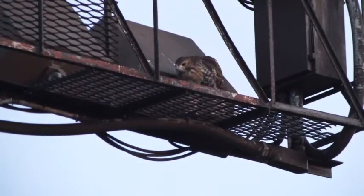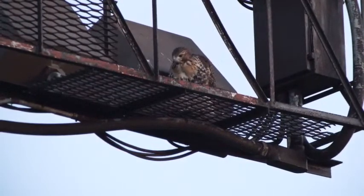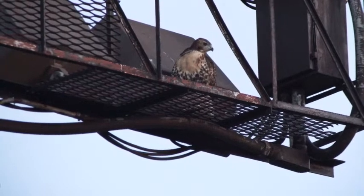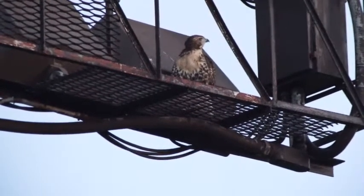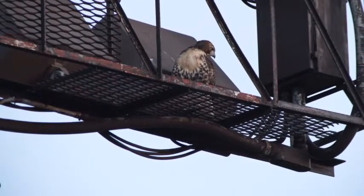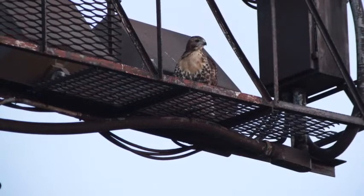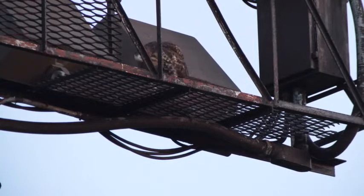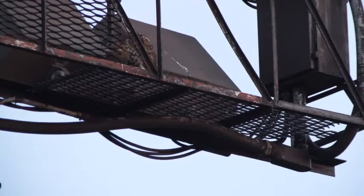I just wonder if we still have another hawk in the trees that are closer to Rice Hall, just judging by the vocalizations I'm hearing from the robins, and possibly a sparrow of some sort. I'm not sure.